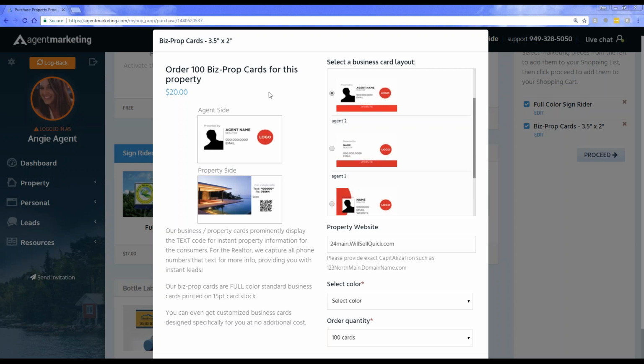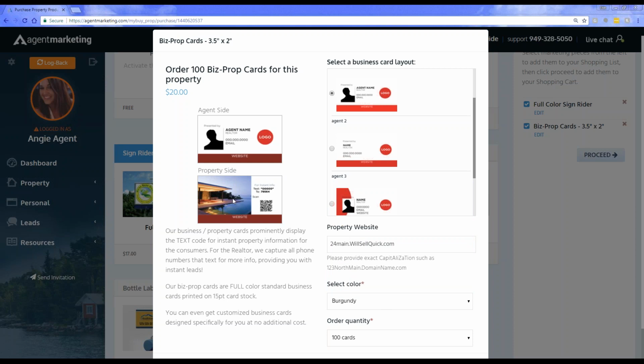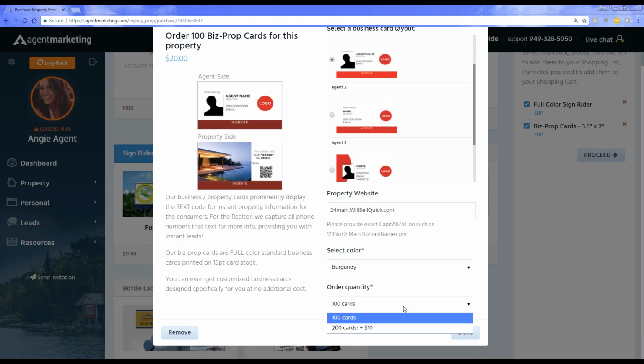On the front, it has your information. On the back side, it has the property information, the text code, the QR code, the URL, all of that info. So then you can go through and you can choose your colors. We have a bunch of different color options to choose from, like if you wanted to do a burgundy color, and then you can choose your quantity. So if you wanted to do more cards, you can do that. We do a little bit of a price break if you want to do 200.